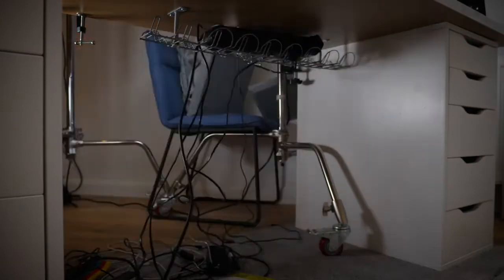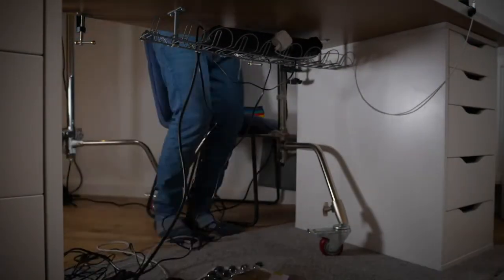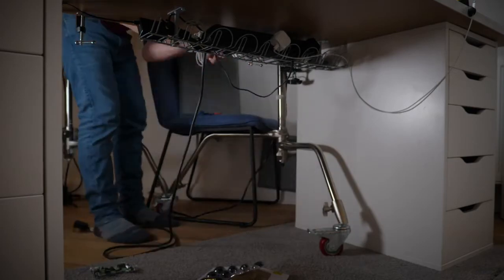Lastly, time to tidy up. That means serious cable management with so many wires going in so many directions. This is quite a tough task. Nonetheless, I've done the best I can here. Time to get back to work.